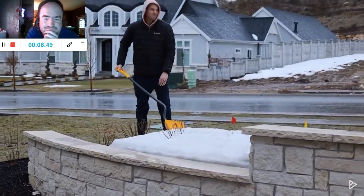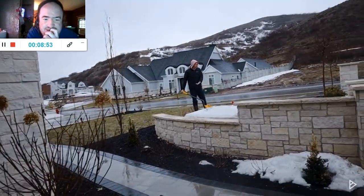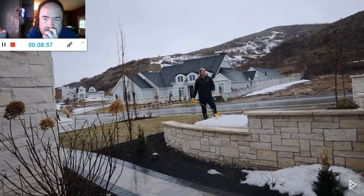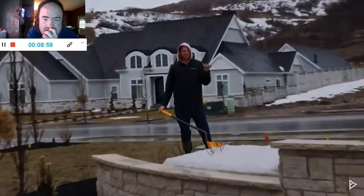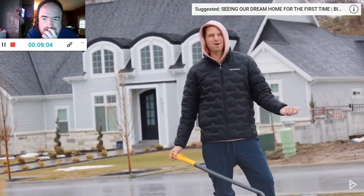Oh my gosh, what are you doing? I feel like it's gonna take a long time to melt. He's gone mad, folks. I'm just trying to expedite the process by spreading it out across the yard so that it can melt. I used to really make fun of people in my mind, not to their face, when I saw them shoveling their yard. I was like, dude, just let it melt. It's not that big a deal.